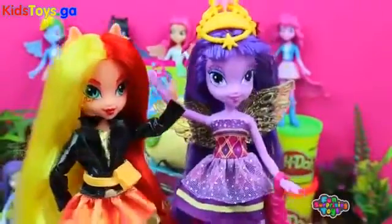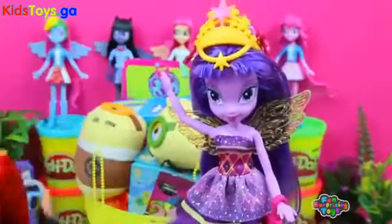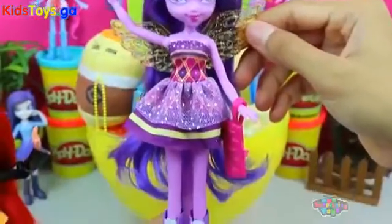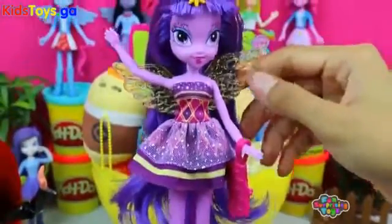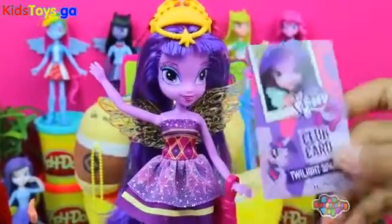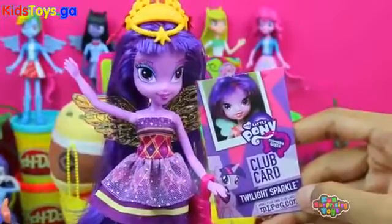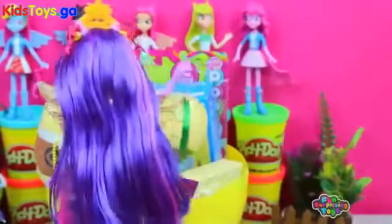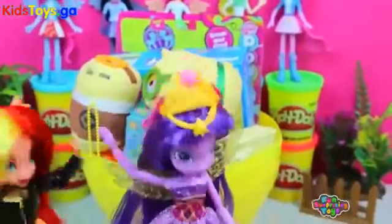And check it out. Check out this purple friend of hers. Isn't she magical looking with those wings? She's a princess. A beautiful princess. A purple princess. I bet you've never seen such a thing. Twilight Sparkle. Of course, by My Little Pony. Whew, look at that hair. Let's brush it out. Beautiful, my friend. You are beautiful. Bye.